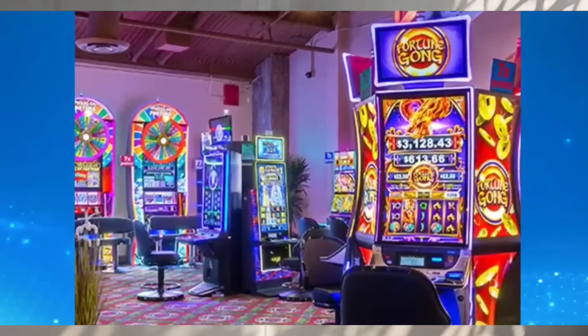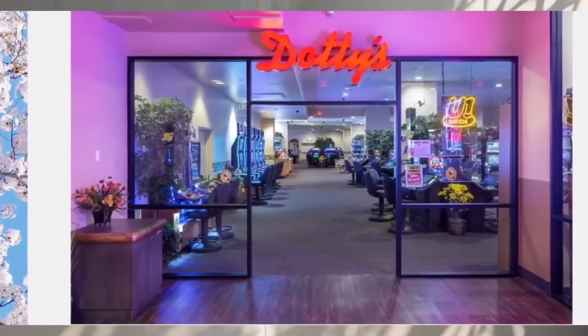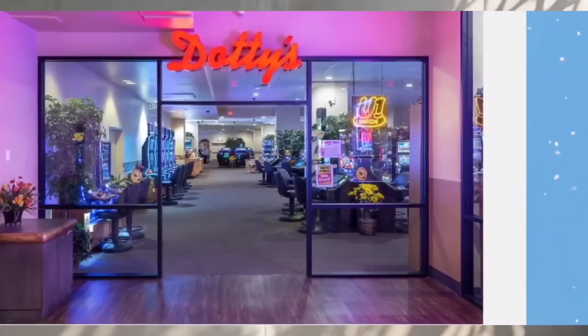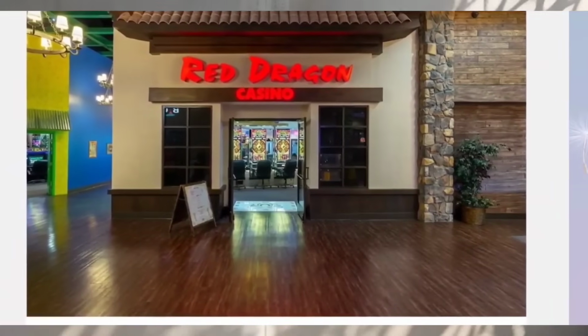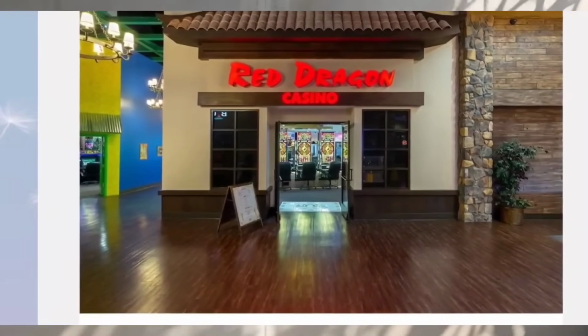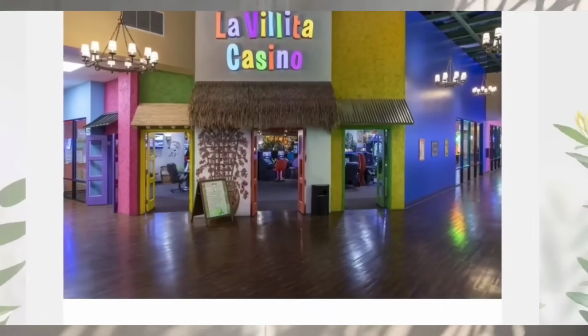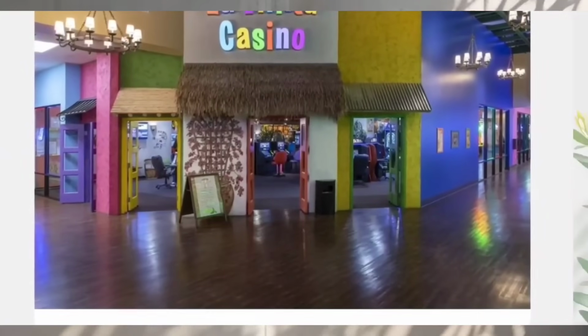Their casino floor is large, but then they have little casinos within the casino. So they have a Dotties through some doors. There's 2 stories of the casino floor, and then this Bourbon Street, which is a Mardi Gras themed casino, also on the main casino floor. And then on the lower level they have this Red Dragon, where you can get snacks and Asian food to eat. I think it's Chinese, I'm not sure, could be Japanese. And then they have the little Mexican casino, where you can also get snacks and food to eat, and that again is on the lower level.